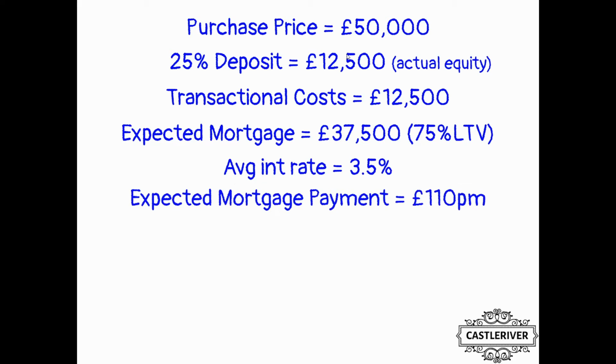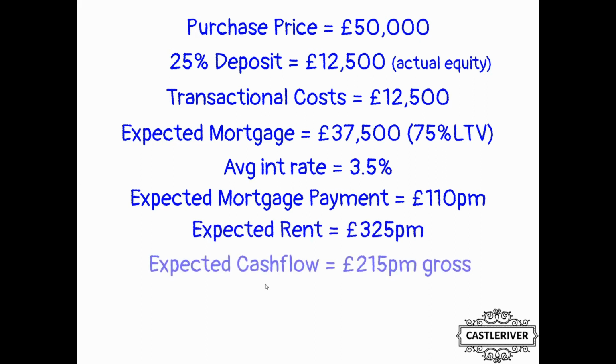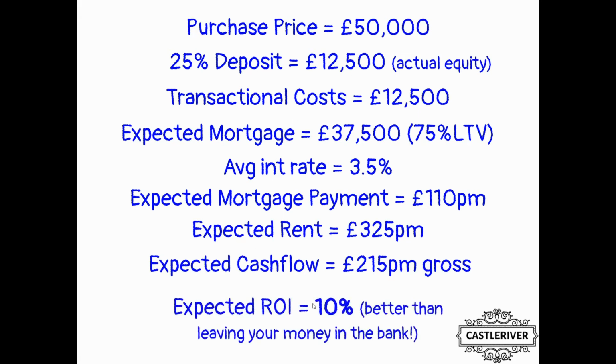So you put in £25,000, you get this mortgage, you pay £110 per month. The expected rent on this opportunity is roughly £325 per month. So your expected gross cash flow is £215 a month. Very simply speaking, if you put in roughly £25,000 into this property investment, you'd be looking at a return on investment, or a return on capital employed, of about 10%. Better than leaving your money in the bank. Simple. That's just one example.